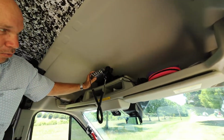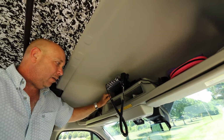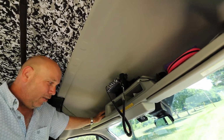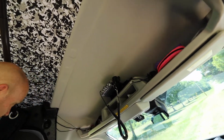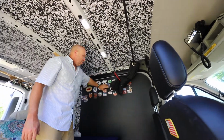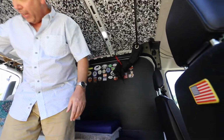If you're going to be on the road traveling, you should have a CB radio. It has saved us many, many times. Yes, there's a gun up here. We live in Georgia. You always have to have a gun in Georgia. I have a curtain right here that goes across. This is only a fraction of some of the stickers of the places we've been with this van.